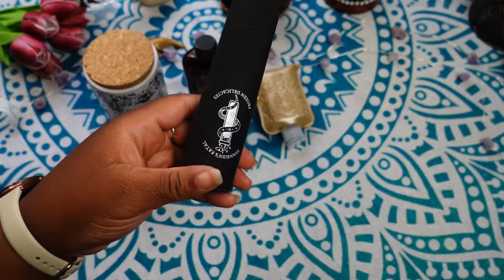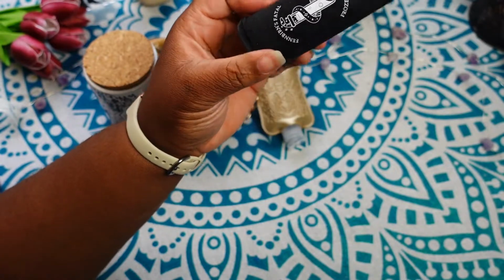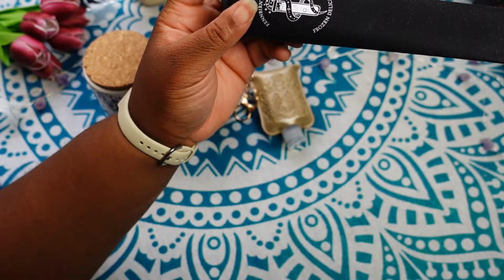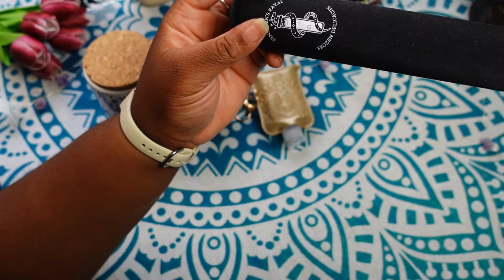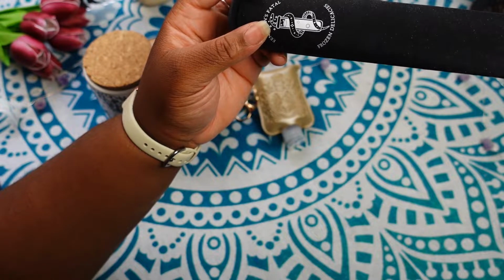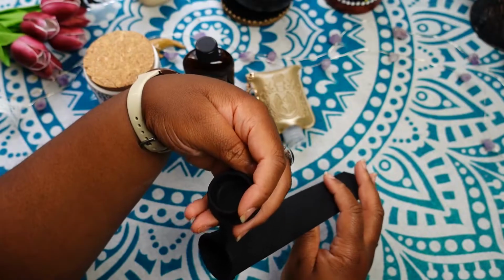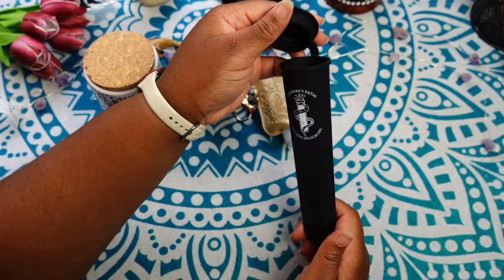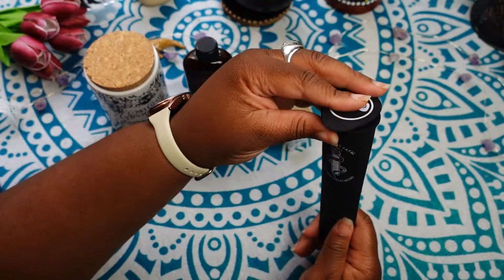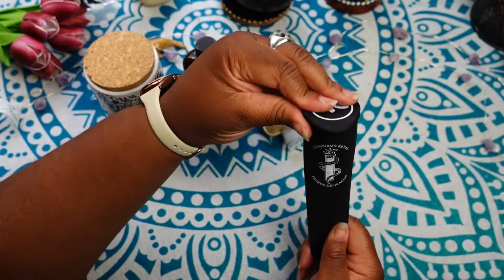Now, this is a weird item. It says this is a popsicle mold. Fans of Three Dark Crowns will notice all of the nods to the series included in the design. This is a weird item. I don't know if I'll use it. I'm not much of a popsicle person, at least not homemade popsicles, but this is so cute. I'm tempted to at least try it once.